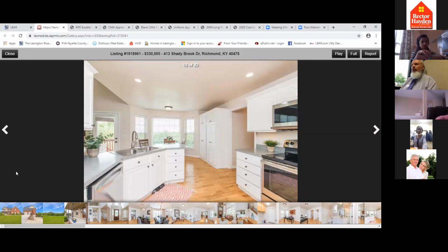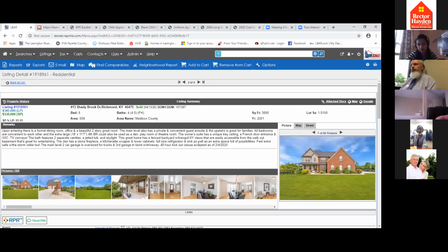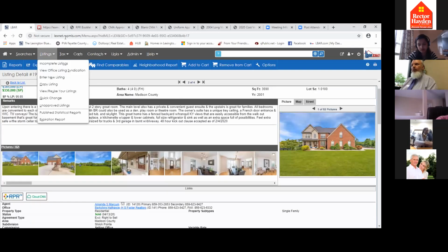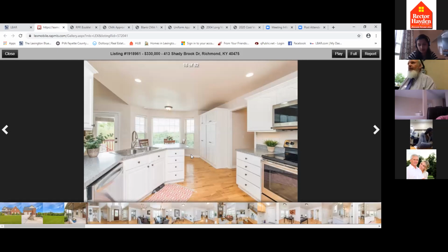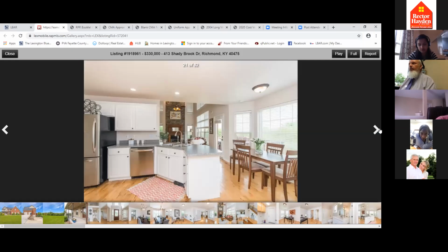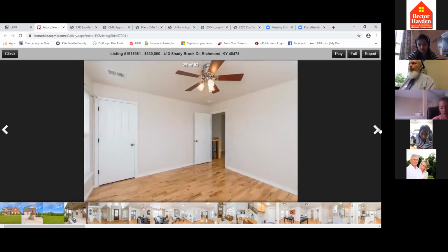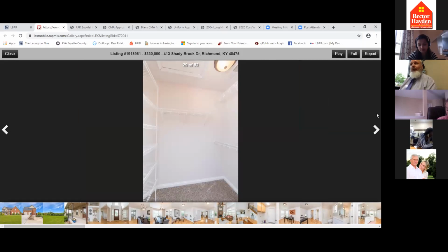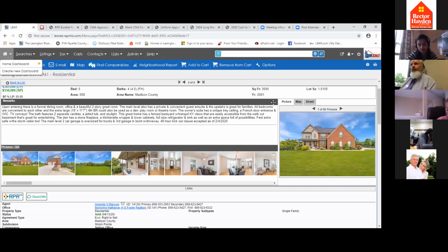I wanted to go back. That was the one I wanted to go by. Formal living room. It does not mention that that is granite in any shape, form, or fashion. So I do not believe this is granite. I believe, again, it's a very nice looking laminate of some sort. So I'm going to say, going through 82 photos, I would say that this is a condition 3 as well, just looking at the photos.